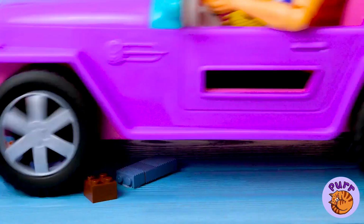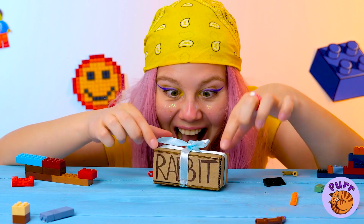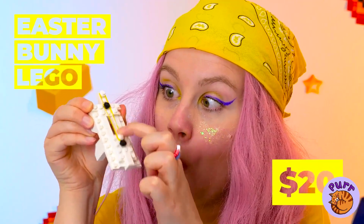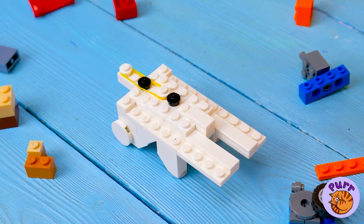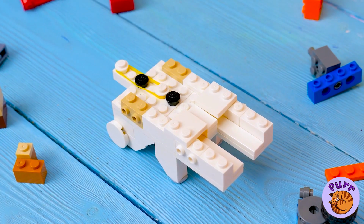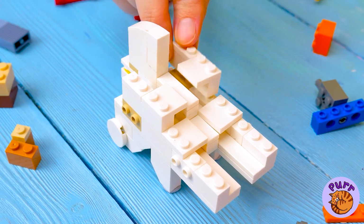Ah, now this feels like a great day for a ride. You dropped something. An Easter Bunny Lego. But it doesn't really look like a bunny. Maybe we could add some extra parts. Something tells me this might take a while.